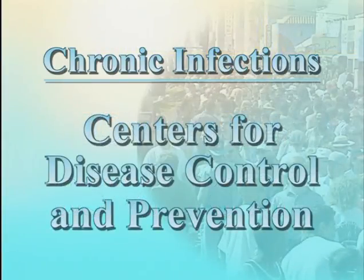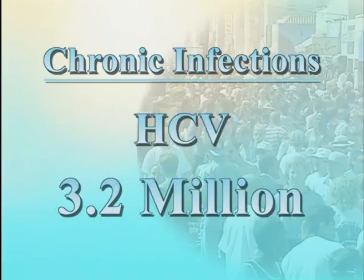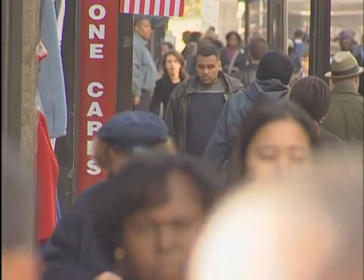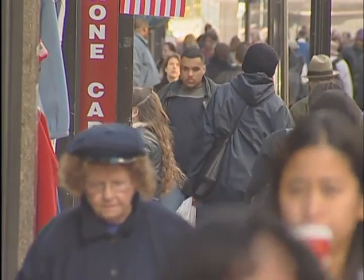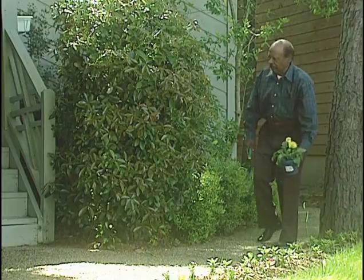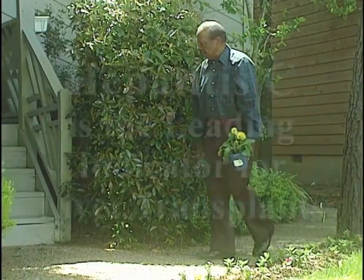In fact, the Centers for Disease Control and Prevention, or the CDC, reports about 3.2 million people in the United States are chronically infected with the hepatitis C virus, while about 1.25 million are chronically infected with the hepatitis B virus. And remember, many people infected with these two viruses have no symptoms at all. In fact, people who are chronically infected with hepatitis C may have no symptoms for up to 30 years. Yet during that time, the infection may be slowly damaging the liver.